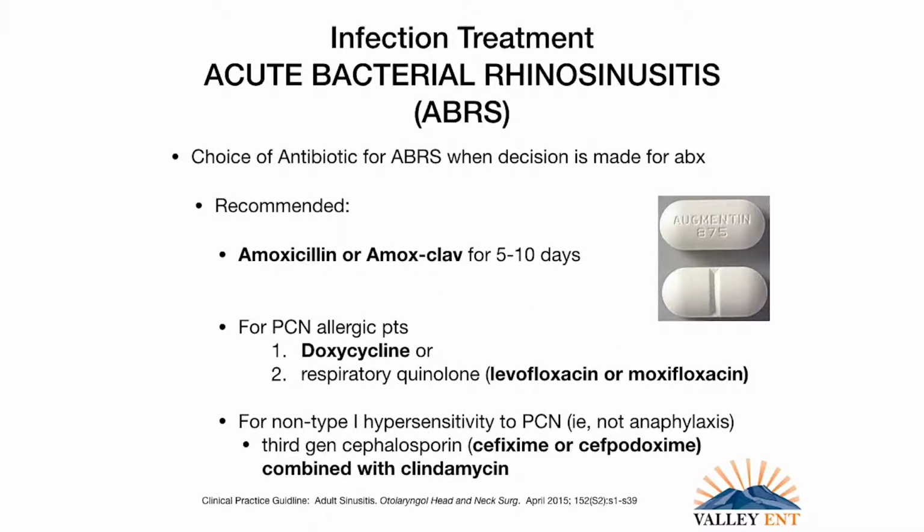All right, so what if you make that decision to go ahead and give them an antibiotic? The current medical evidence says it's clinician's choice. You can give them amoxicillin or amoxiclav for 5 to 10 days for acute bacterial rhinosinusitis. Those are the clinical practice guidelines. For penicillin allergic patients, you can give them doxycycline for 5 to 10 days, or a respiratory quinolone, levofloxacin or moxifloxacin, for 5 to 10 days. For patients who can't take penicillin, but did not have a type 1 hypersensitivity, meaning they don't have anaphylaxis to penicillin, you can give them a third generation cephalosporin combined with clindamycin to get the same coverage as amoxiclav.